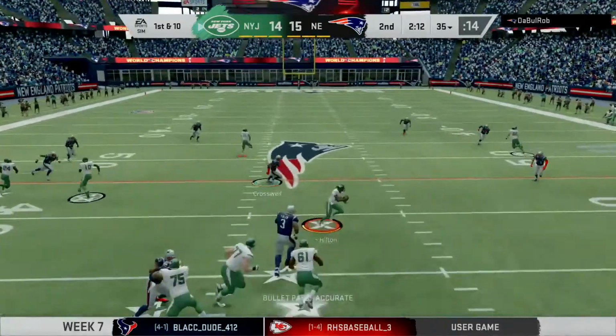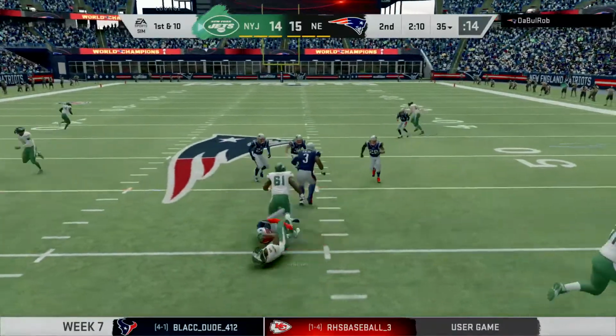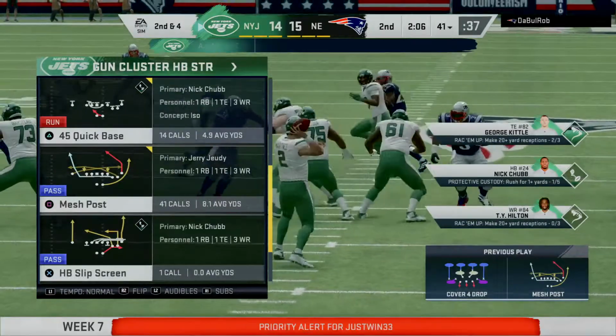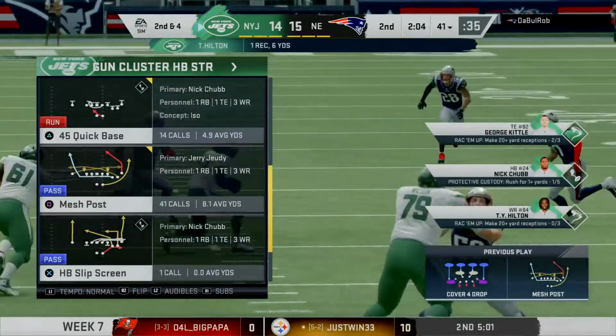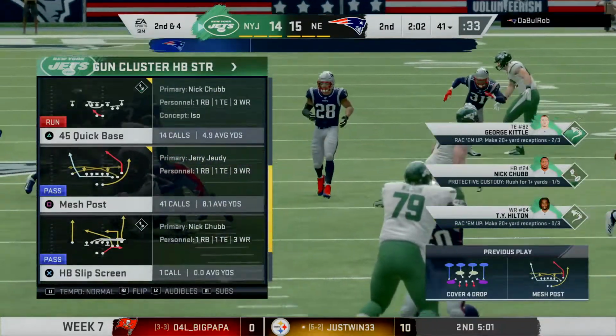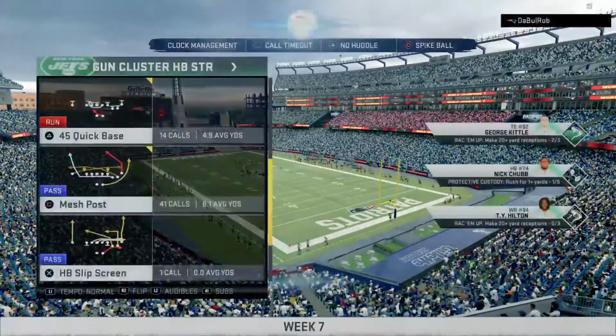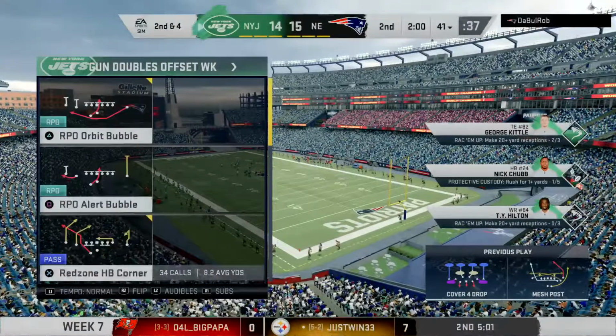Martinez now on 1st and 10. It's complete here to T.Y. Hilton. A gain of 6 there on first. Number 84. A 6-yard pickup brings up 2nd and 4. 2 minutes remaining in this first half of football.